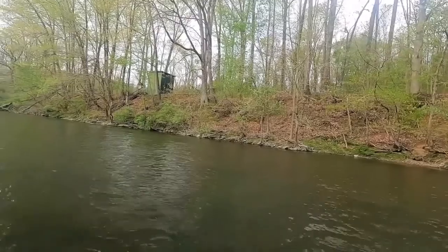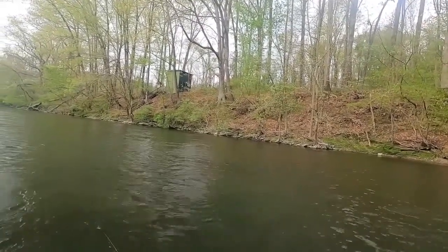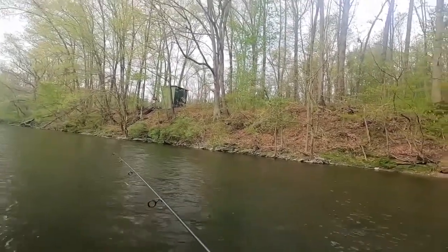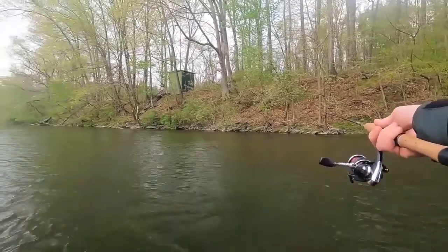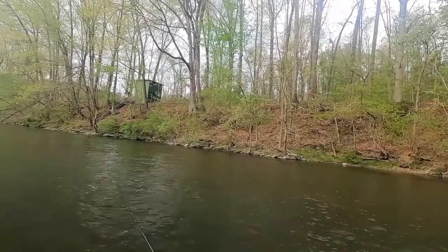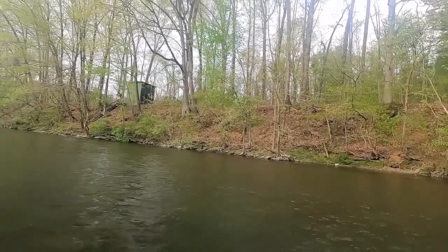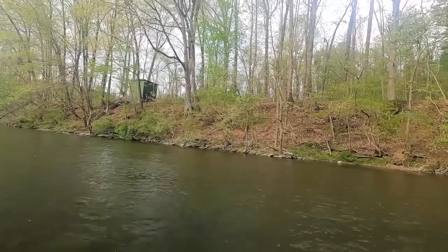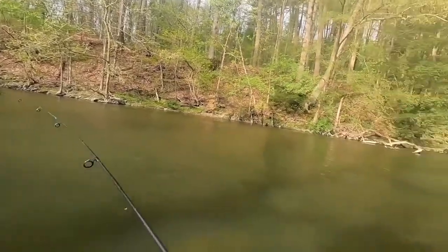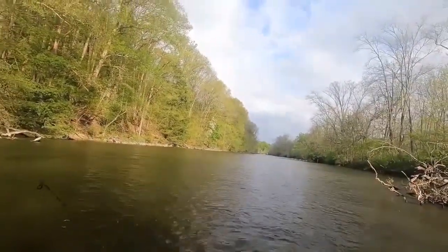Not all these fish coming to the top are trout. Some of them are bass, other little shiners. There's bluegills in here. They'll actually come up to the top like that too. You have to find a deeper pocket here. That is not it.